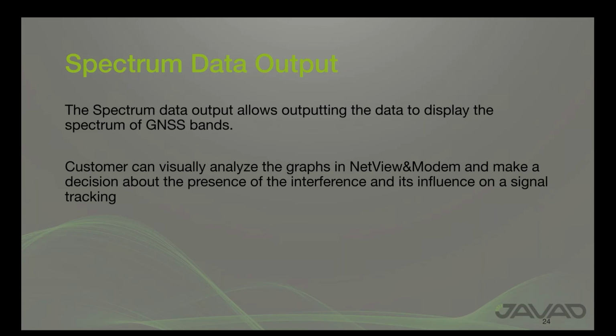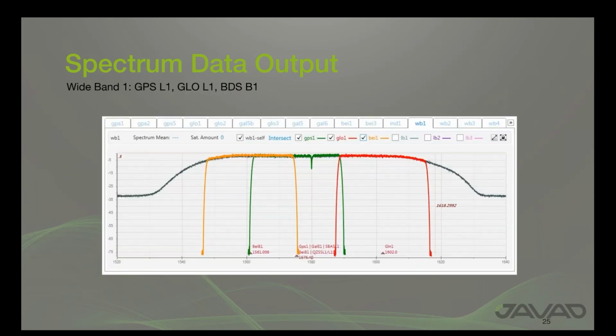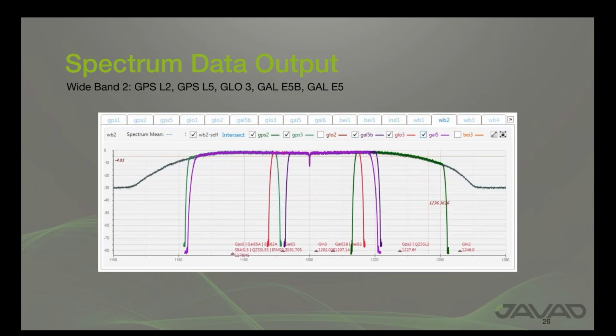So the customer can visually analyze the graphs in NetView modem and make a decision about the presence of interference and its influence on signal tracking. Next, we will see a few examples of spectrum taken from the TRE-3S board using NetView and modem software. So wideband 1, we see a clear, nice spectrum for GPS L1, GLONASS L1, and BDS B1. On the next band, it's GPS L2, L5, GLONASS L3.